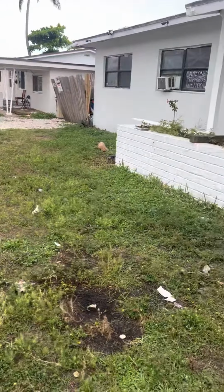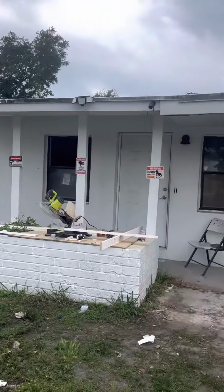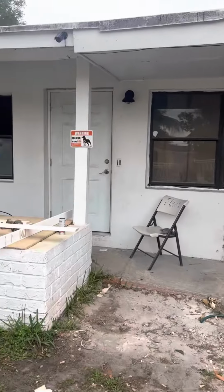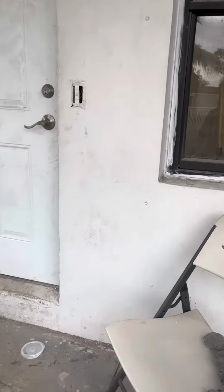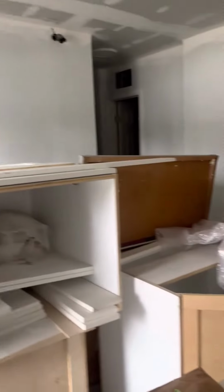All right, so for everybody that's been following us for 3 years, we bought this house 3 years ago, and it's been a long road, but it's finally getting somewhere. All these permits and stuff are the legal additions that we had to get. But this is where we're at so far. We got the walls up.